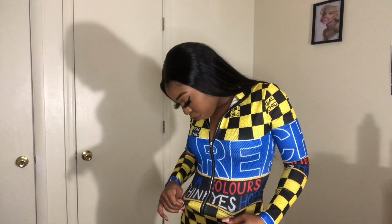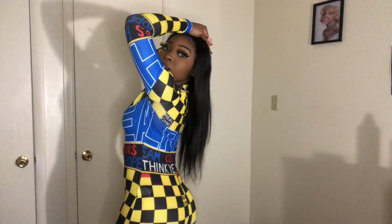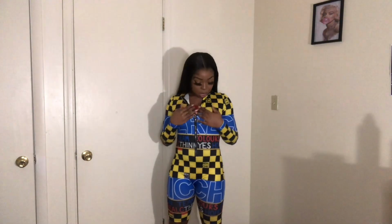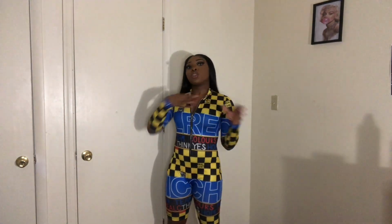all around. Different words and stuff. I feel like you gotta be famous to wear this. Like, they'll let it slide. This is like a little summer pool party kind of fit. It has tiny holes in it, so it's pretty breathable. You don't sweat in it a lot.